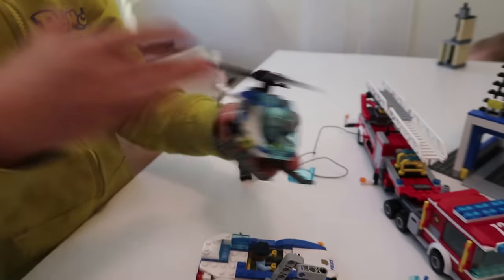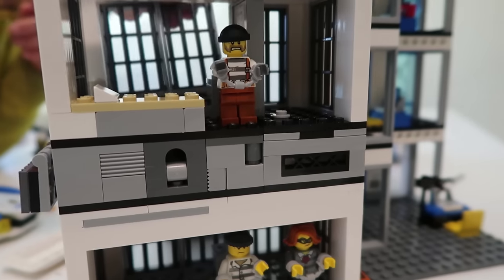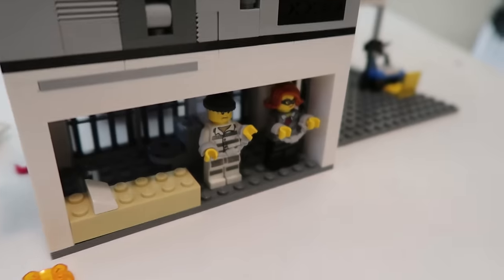I was getting kind of worried there. That would never happen. Dude. The helicopter works again. And the criminals are back in jail. And this time they're gonna leave the handcuffs on them. Oh, so they don't escape.